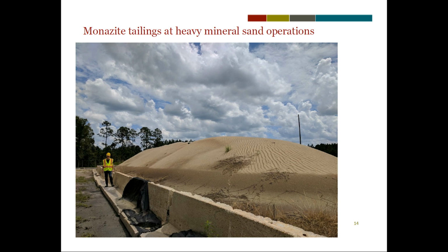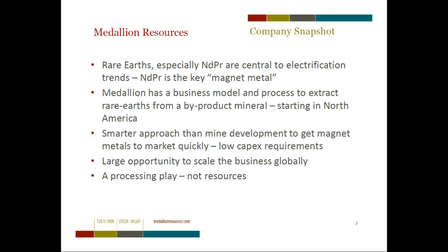So we're just a fraction of the capex number, and we can scale it up in a linear fashion quite easily as additional feedstock becomes available from the miners that we look to buy our monazite from. So those are very interesting conversations because our ability to scale up in the business is very, very capital efficient.